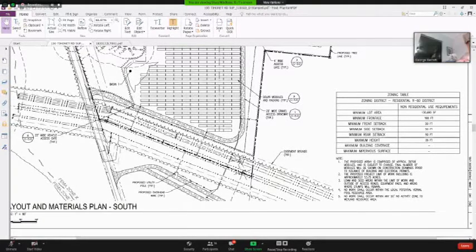Oh, okay, I see better. So they will basically be screened by existing, for one thing, being far enough east. I would imagine so, yes.